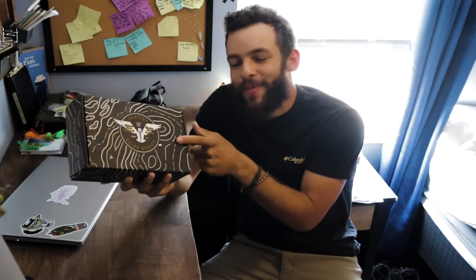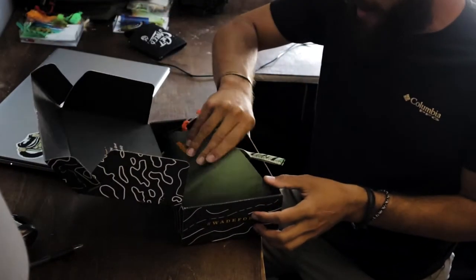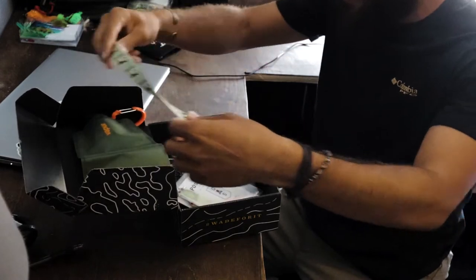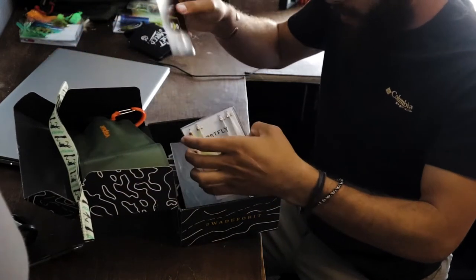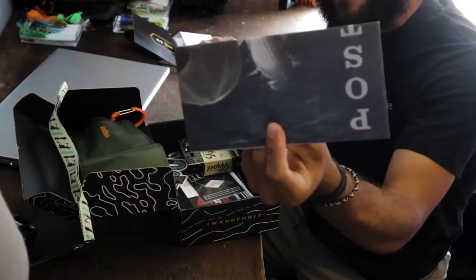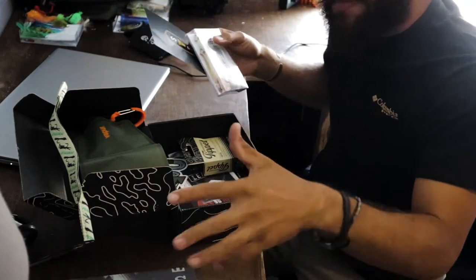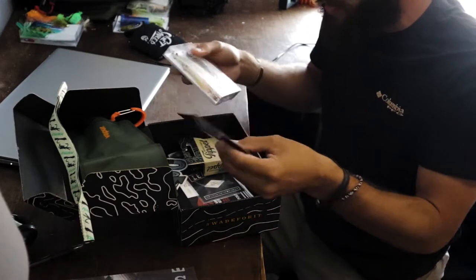So that's that. But other than that, let's hop in and see what they have this month. Let's get into it. So let's hop right into this guy. Right off the bat, you see all this stuff. That's cool looking. You get the cool little magazine right there. I always go through this and read it. Really cool, interesting stuff in there, like some tips, tricks, what to use, what to do, when, where.